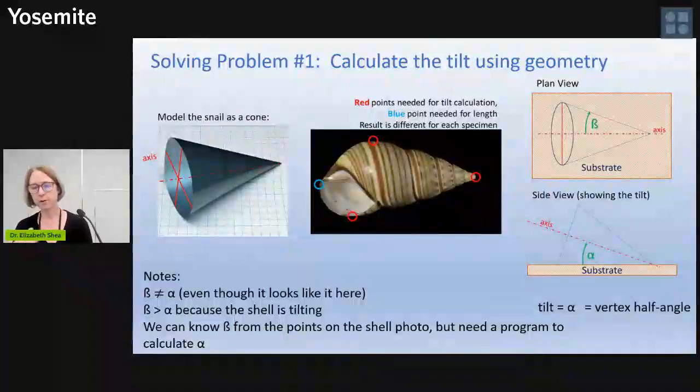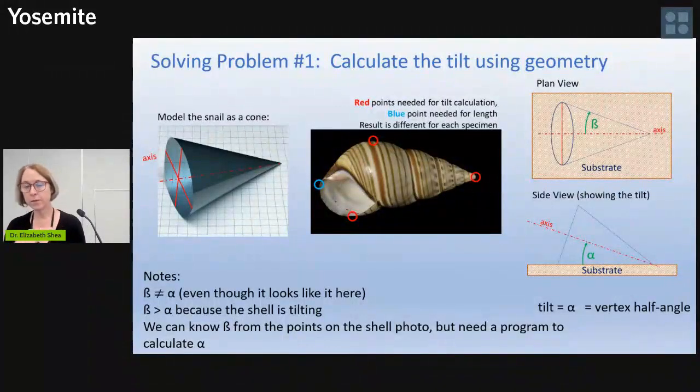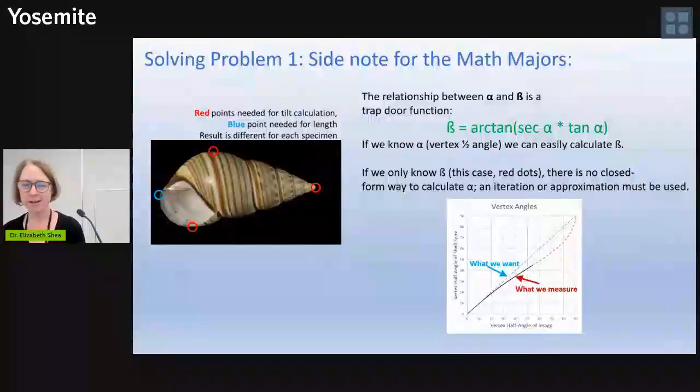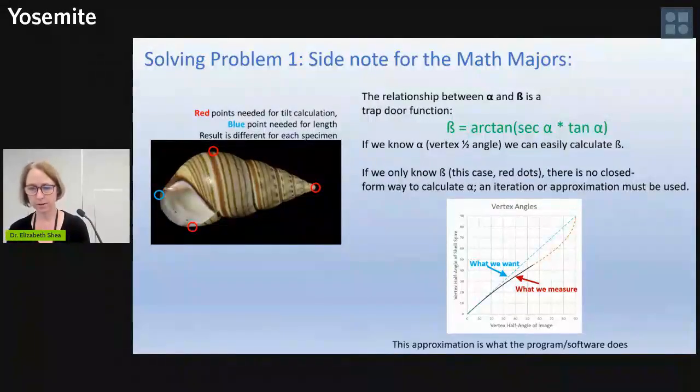Because if we know that alpha angle, then we should know in a perfect world what the actual length of this shell is, even if it's leaning into the screen. And here's the side note for the math majors. It was important to Larry that I articulate this: if we know the three dots, there's no closed form way to calculate what the alpha is. I don't actually know what that means, but that means that we have to have a computer program to help us with this approximation. And this approximation is what this part of the computer software does.